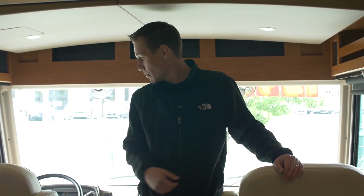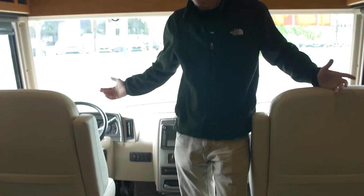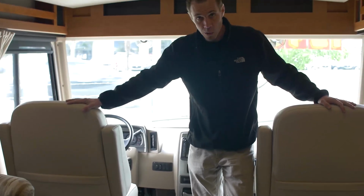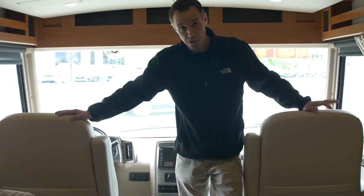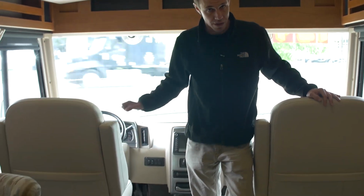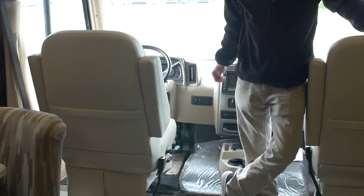Wow, welcome. We are on the inside of the 2019 Winnebago Sunstar. This is the LX, so it is a step above just your basic Sunstar. I'm standing up here in this absolutely gorgeous captain's area. Got two seats here, come equipped with ultra leather. These things are super comfortable. You're definitely going to want to get out here, sit down on one of these, feel the comfort of driving one of these nice Class A's.